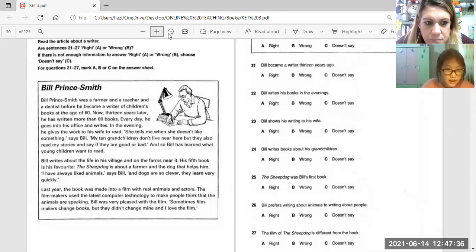Bill writes about the life in his village and on the farms near it. His fifth book is his favorite. The Sixth Dog is about a farmer and the dog that helps him. I have always liked animals, says Bill.